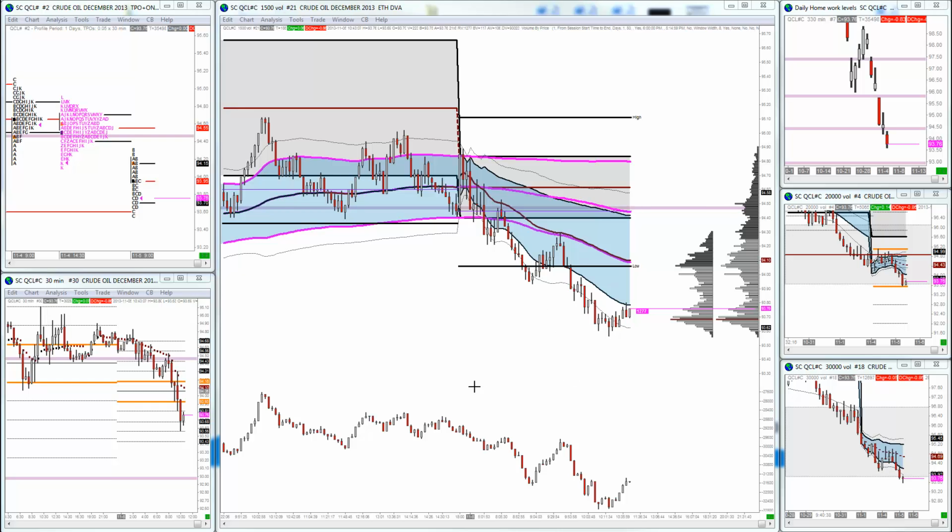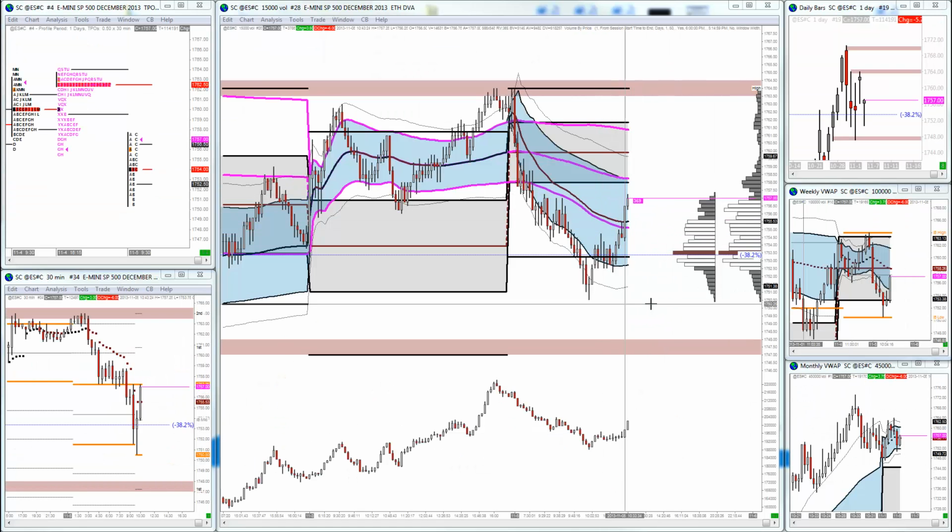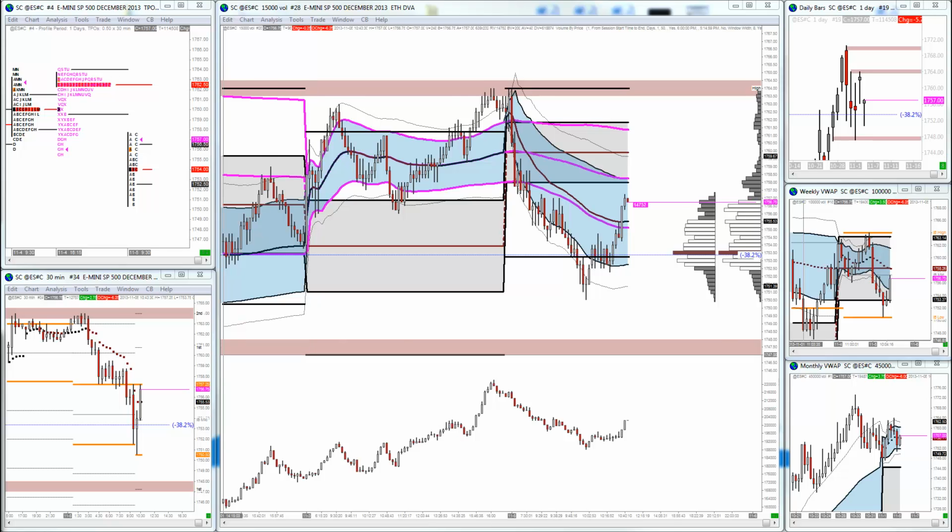So nothing to really do here on crude. I could try sell this value area low, but I'm not going to mess with this now. We're coming into some support levels here, so I'm just going to sit on my hands for the minute on crude, and just see if I can get a pullback here on the ES to maybe get long. So anyway, I'll keep you posted, like I said, on what I continue to see and do here.